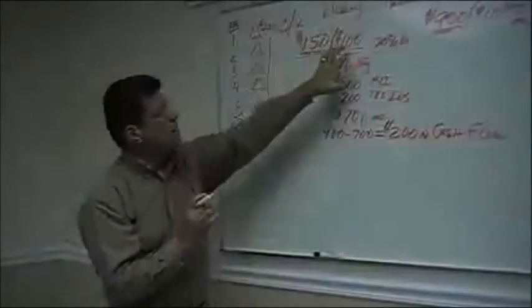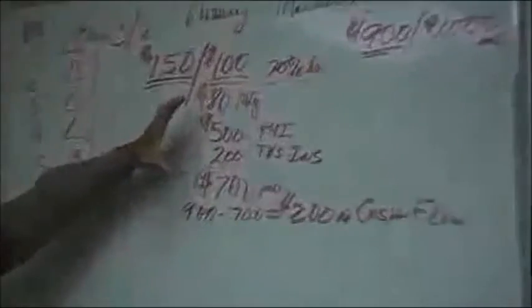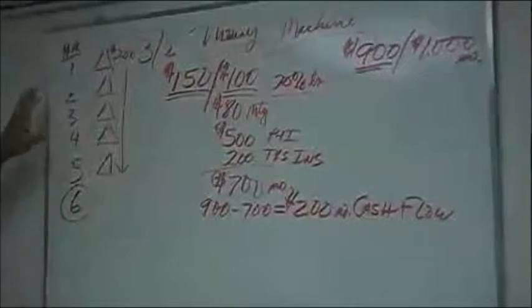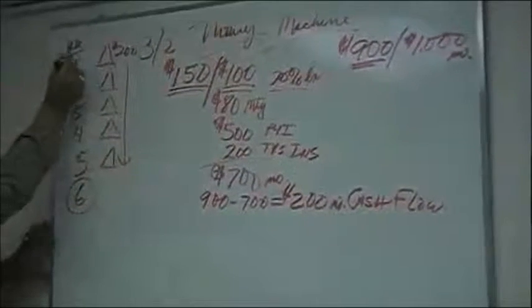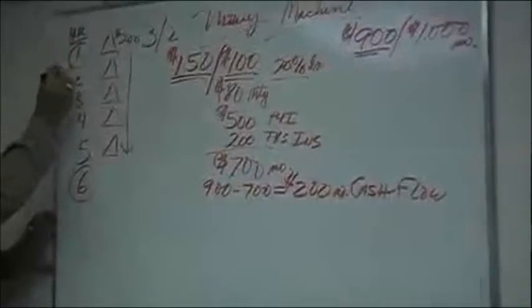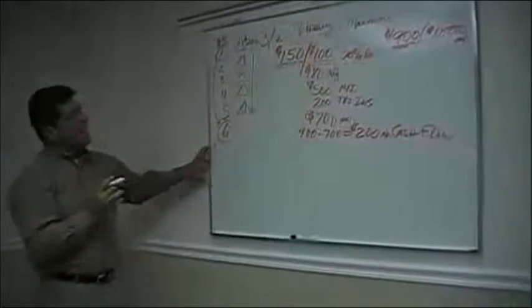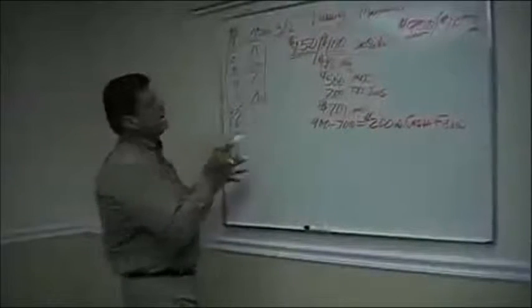We've already purchased the property at a great price. The property's paying for itself. As a matter of fact, it's giving us income. Now what we're going to do is come in year number 6, take the property that we bought 5 years ago, and refinance it in year number 6. Now, here's how this works.